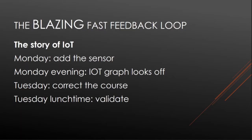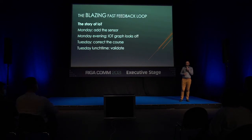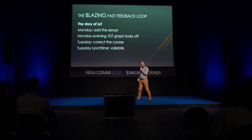I'll contrast that with how it should be if you have the data. So let's say the story of IoT. If you had some IoT device which you just add to your improved setup. Let's say you do the same thing, you move something around in your factory, and you just add a small counter, like an IoT counter, just there. If you can add it quickly, then by the end of the day, you already see the graph, how it is going on the first day.